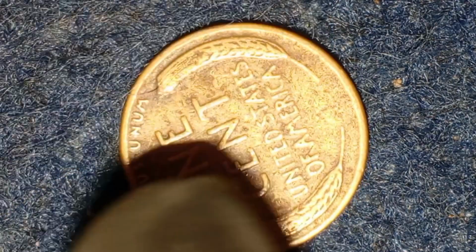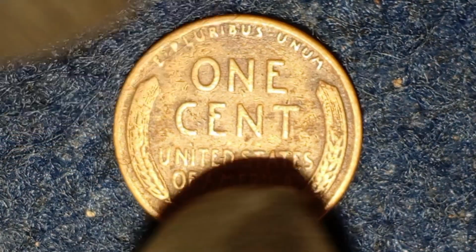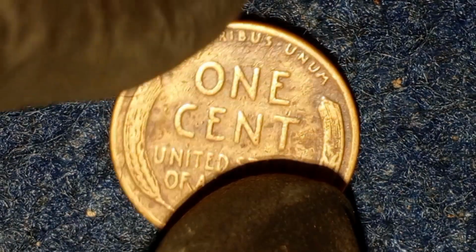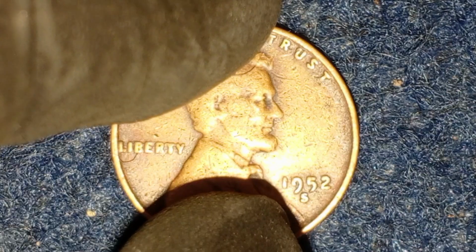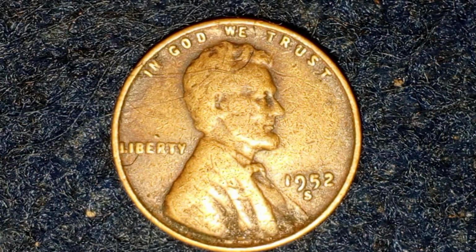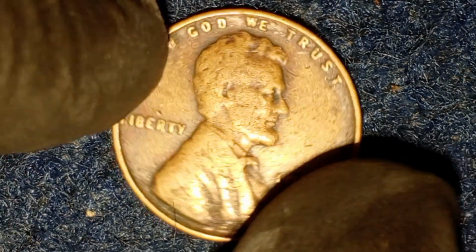So why is this coin so valuable? And how can you tell if you're holding a fortune in your hand? In this video, we're exploring the full story behind the 1952 Lincoln penny, its creation, its hidden value, the rarest errors to look for, and the one version that could make you a millionaire. Let's start with the basics.